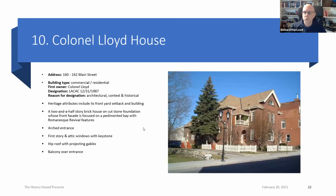This is the Colonel Lloyd house, beautiful house. The reason why I think this is a nice house is this is one of the original houses. So if you were on Main Street before it became a commercial thoroughfare, just an example of a house. Colonel Lloyd was a big shot here in Newmarket. As you can see, it was originally designated back in 1987. So it was protected before it became part of the Main Street Heritage Zone.